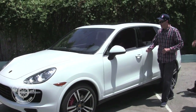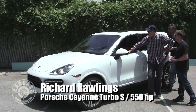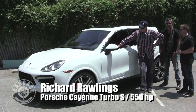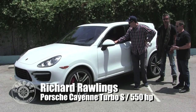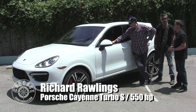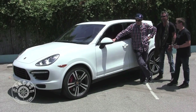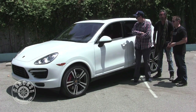Matt, what'd you bring us? This is the Porsche Cayenne Turbo S, because the turbo isn't enough as it is. The S kicks it up for about another 50 horsepower. It's 550 horsepower. And of course, there's a cost involved. It's about $700 per horsepower. Wow. Because it costs about $35,000 more than the regular turbo. So the S is for the shit. That's it.